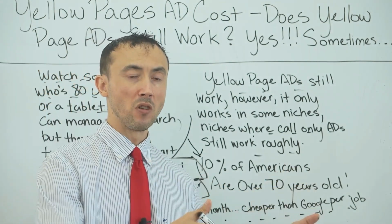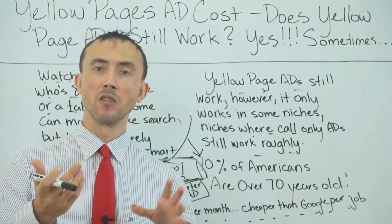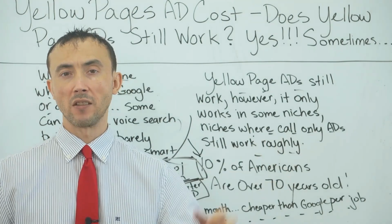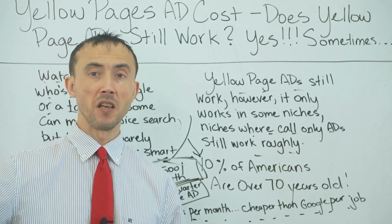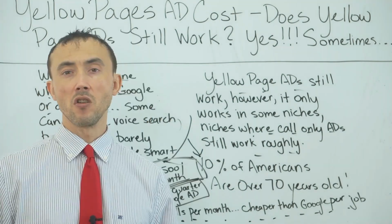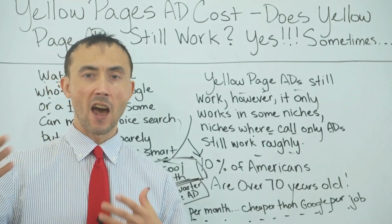Now, obviously I wouldn't start with Yellow Pages. I would start with Google. You're going to get immediate feedback and immediate results with that, for all practical purposes. Even though Yellow Pages is pretty immediate, once you get it in there, you're going to get the calls right away. The one benefit of Yellow Pages is there's no algorithm. Either your ad works or it doesn't.